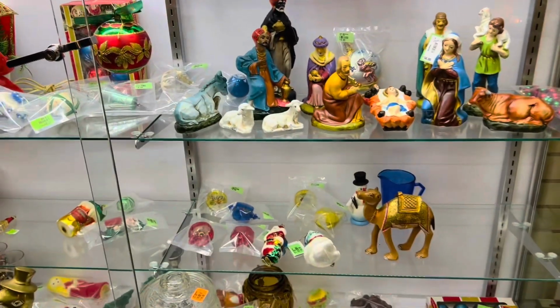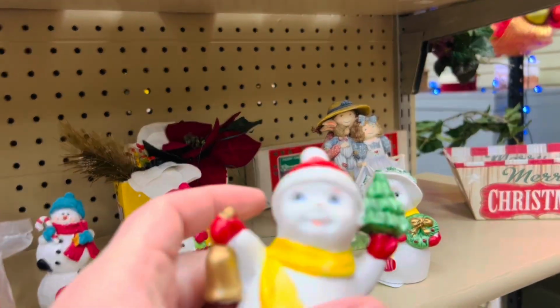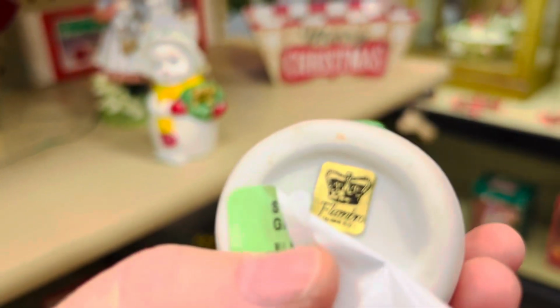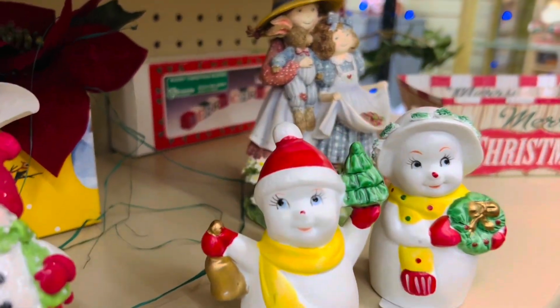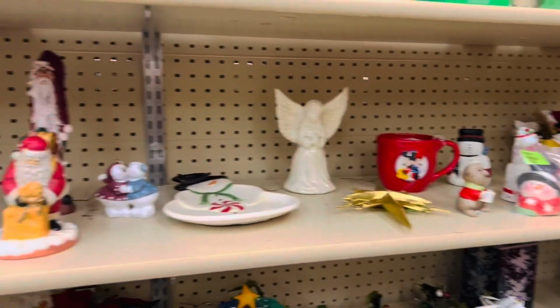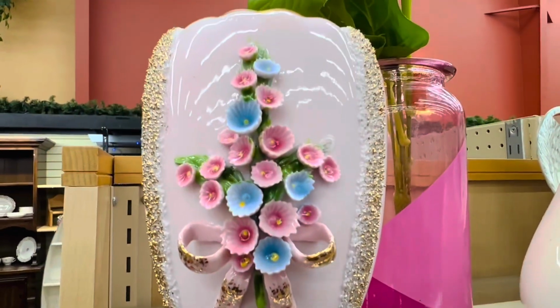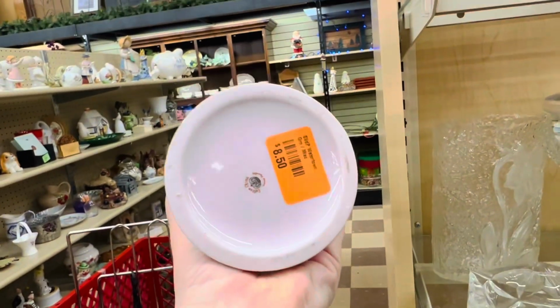Well, maybe I'm going to look at a few things. We'll see. More Christmas. Let's see what they have here. Oh, my goodness, those are cute. Let's see what they are. They're really cute. Not sure about them. Cute though. So this guy. Isn't this pretty? Look at all the little pretty flowers on it. It's really pretty.